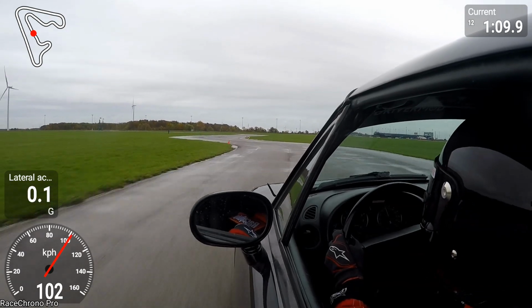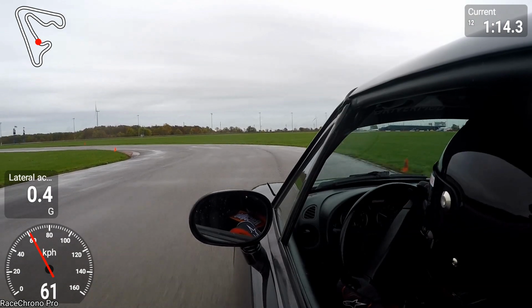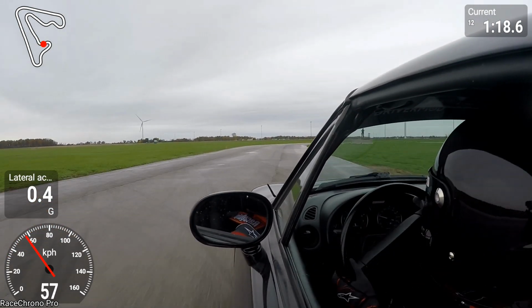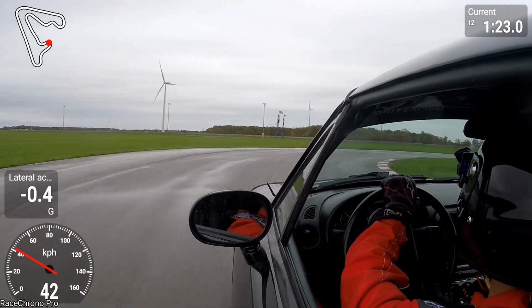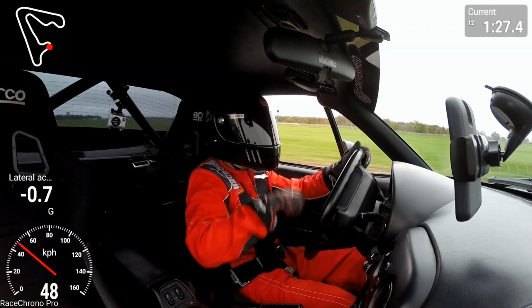Going through the chicane, that looks a little bit faster than the BMW too. An aggressive downshift, and he's sideways. Look at that. Very nice. Turning in here, the BMW liked to wash wide very severely. This one just looks like it's gripping and gripping and gripping, and he's sideways again.